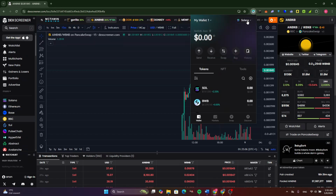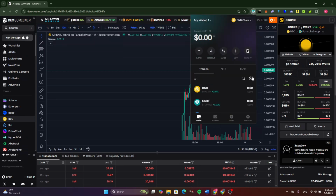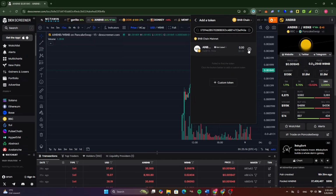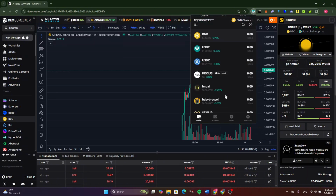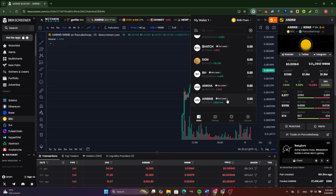First of all, make sure to select the BNB chain network and now click on this plus icon. Now paste the token address in the search bar. As you can see, this is it. Now click on this plus icon to add it to your wallet. After that, just go back and keep searching until you find the token you just added, called AINBNB.